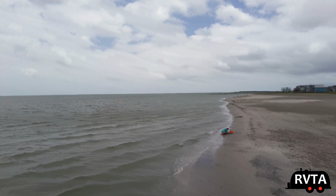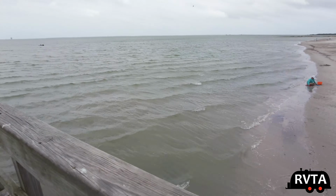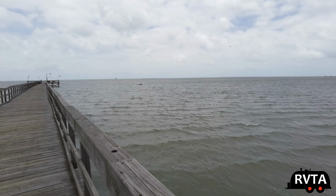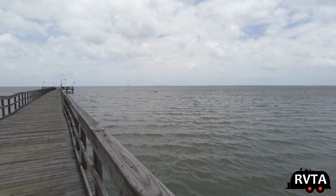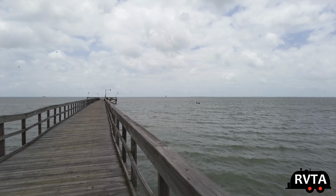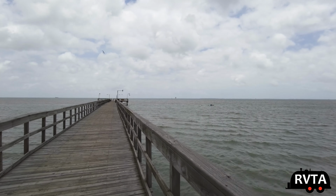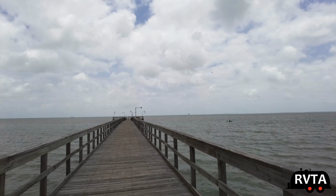So here's the water. The wind's blowing a little bit, so yesterday, for example, when Annie and I were wading in the water and she was swimming, it was very mild, but today we got a bit of a wind. You may be noticing in the video that there's a bit of wind noise.